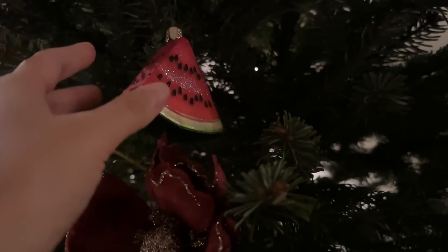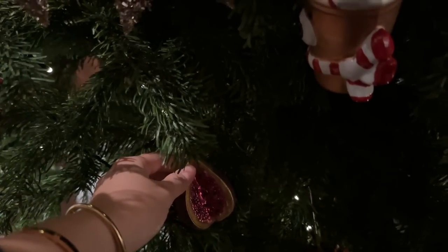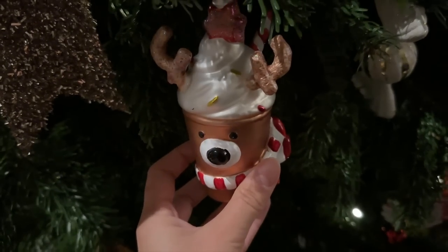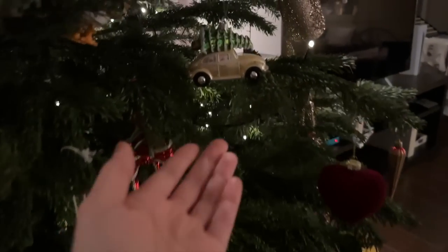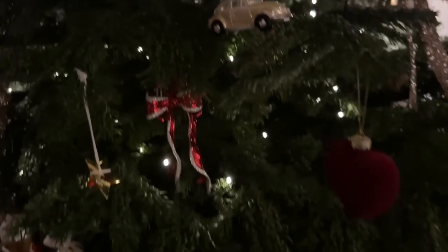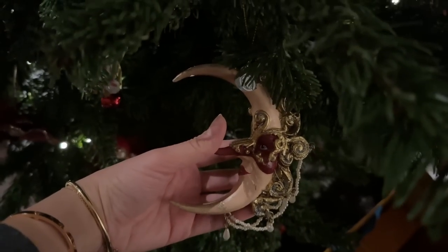There is a watermelon one over there. All of them are in glass. This was a gift from a friend, the little fig. This I love, it's so cute. And this one is stunning as well. And I mean all of them, the Volkswagen one, the chicken. Oh, this one is an amazing one. It was a gift from my mom as well.